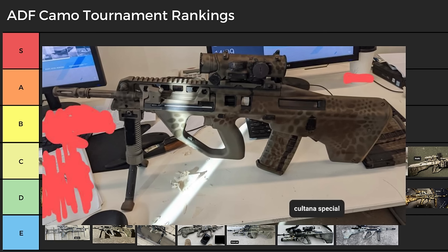The Kaltana special scores highly for having a simple colour scheme, in that it appears it's only got the tan and the dark brown as the two colours. Additionally, it is using a Cryptek stencil, but one that has been very carefully applied. The Kaltana special is primarily let down simply by the quality of the photo.